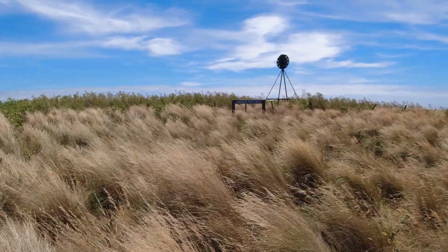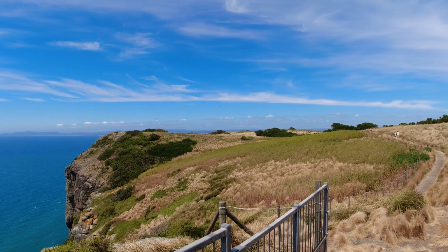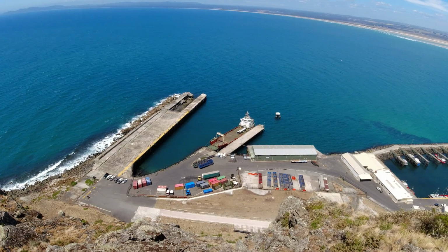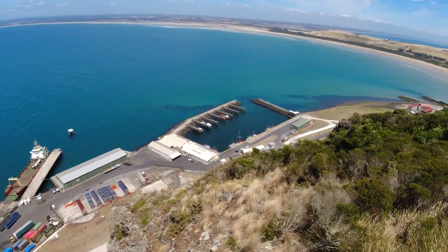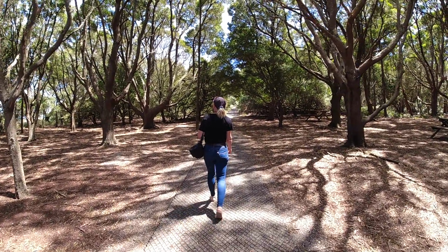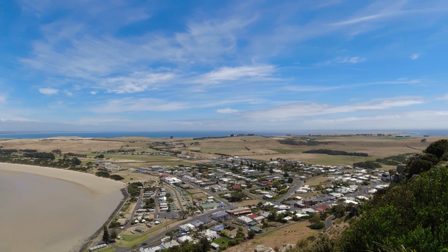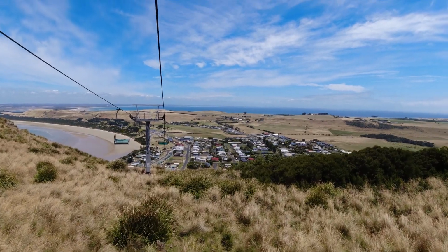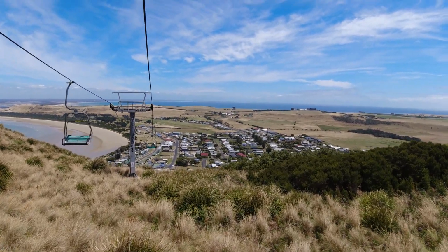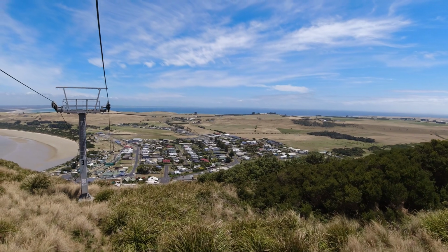Stanley Tree Point, 143 metres high. View back over the peninsula and the two inlets. Absolutely picturesque. And that's our tour of the Nut done. So just the lovely relaxing chairlift back down the mountain. It is very warm today, so kind of glad we're not walking.